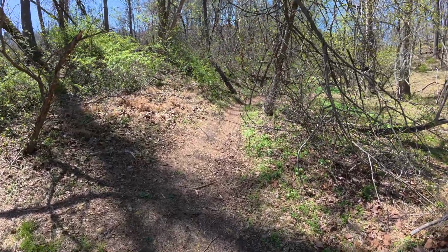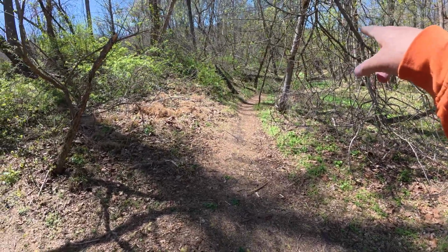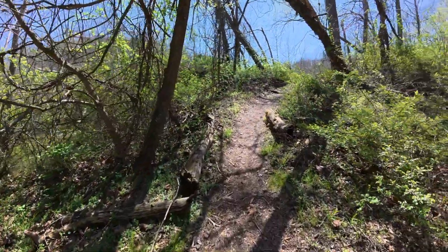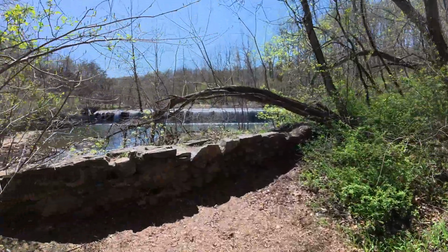As you get close to the falls, you'll see that there's another trail that branches off. And I was looking up, I think it takes it out back to Wright's Mill. There's a whole bunch of trails that connect to one another and lead to different places. But as you come up here, there's a little overlook to the Daniels Dam.